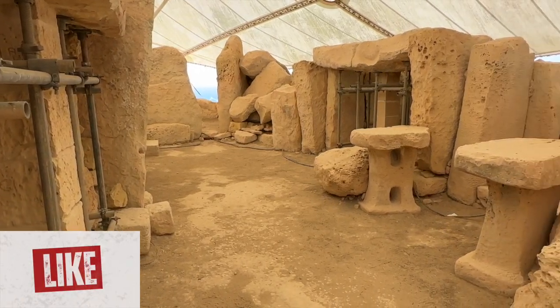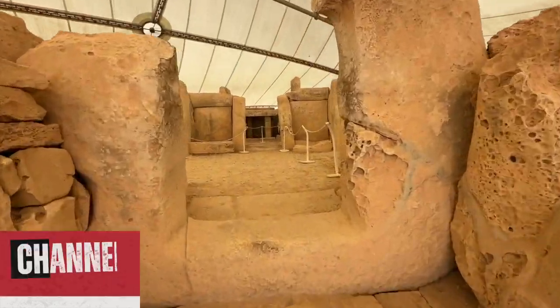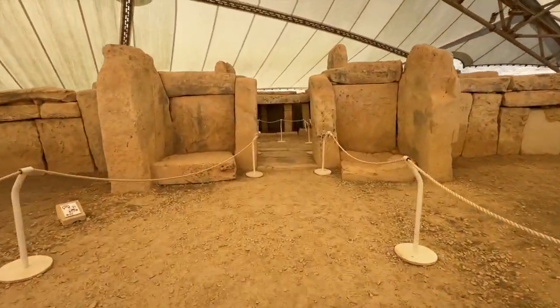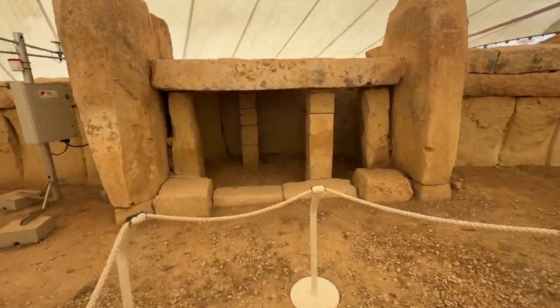Older than the pyramids and Stonehenge, the temples at Hagar Qim and Mnajdra are simply a wonder, and you can't help thinking about how these Neolithic peoples were able to create such incredible structures that perfectly align with celestial events.